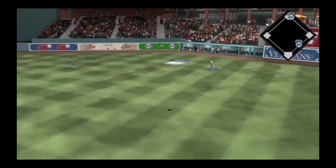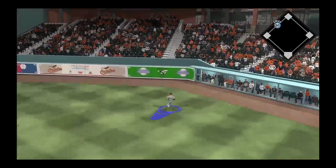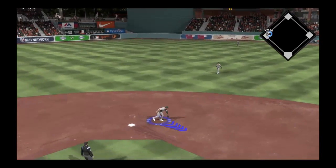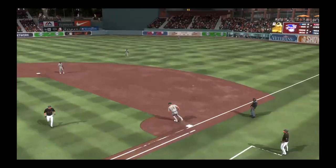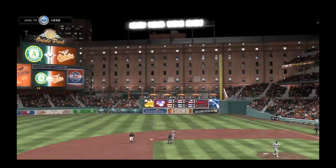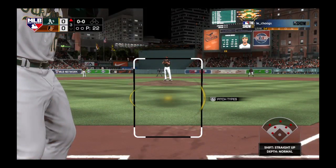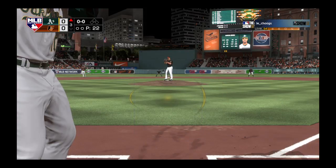Hit high and deep to right center. Piscotty is over to his right as he puts this one away. 2 down. On to first, and they get the double play. Standing in, Marcus Semien, as we are all set to begin the 3rd inning in this one.